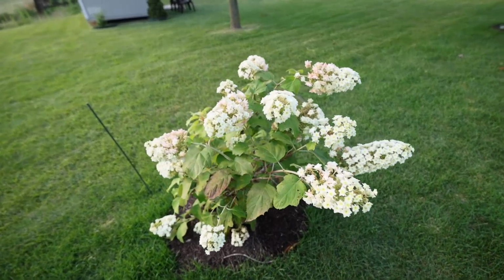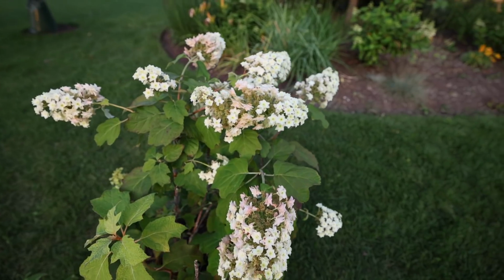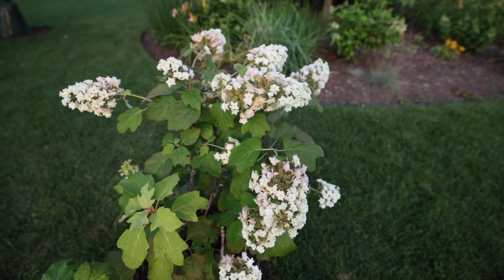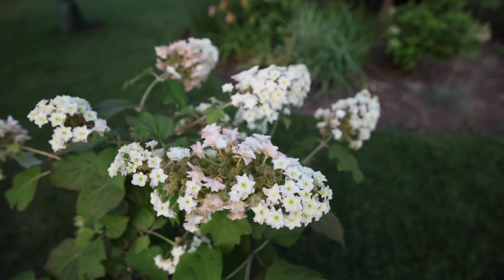As an update to my Gatsby Star hydrangea, it's getting some pink coloration. It's doing quite well. I'm not watering it a ton back here, which is what I expected. We've had quite a lot of rain recently. I just love the florets on this flower.